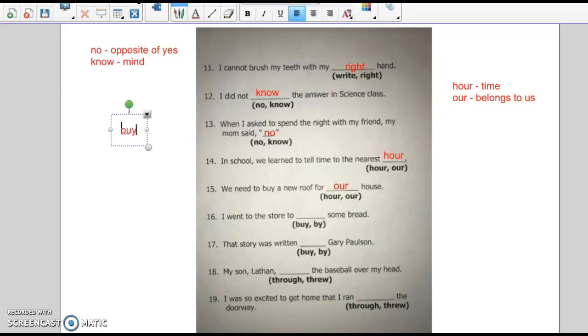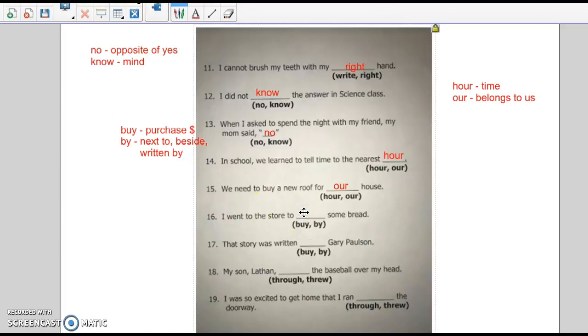Buy and by. B-U-Y means to purchase with money. B-Y means next to, beside, or it can be like written by. Okay, I went to the store to buy some bread. Oh, that should say purchase with an E on the end. I'm sorry. You are going to purchase the bread with money, right? So that's B-U-Y. That story was written by Gary Paulson. That's B-Y.